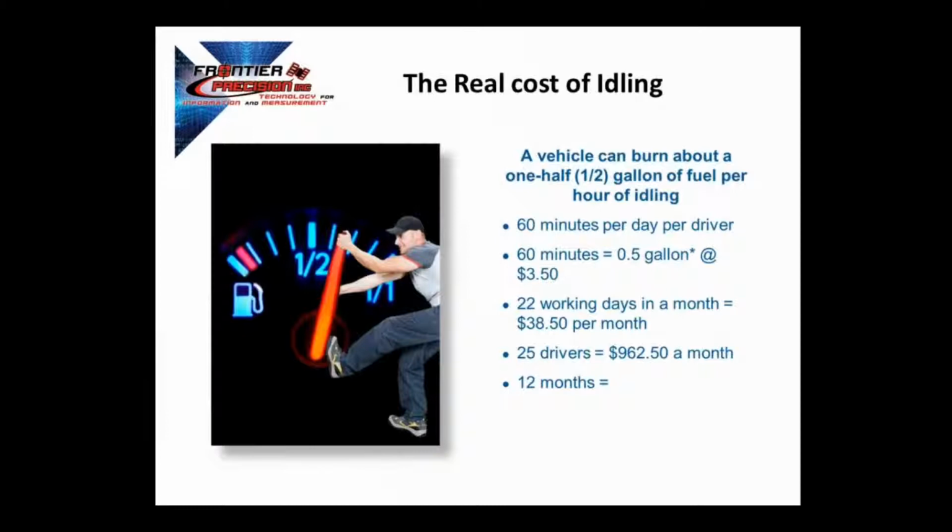So let's talk about the idling a little bit. Part of our vehicle diagnostic program is the ability to track this idling, which can be very expensive. A vehicle can easily burn a half gallon of fuel per hour of idling. This will increase, obviously, with heavier vehicles, higher RPMs, things of that nature. But let's assume a conservative 60 minutes per day per driver, gas at $3.50 a gallon, 22 days a month. It's $38.50 per driver per month. Not sure how many drivers you have, but in the example here, 25 drivers is easily $1,000 a month. That's $25,000 a year saved just from reducing a little bit of idling, not even saving a lot, and not taking a lot of time from the drivers.